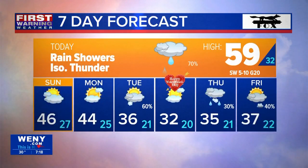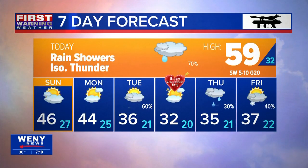The rest of the 7-day forecast: we have, of course, those rain showers today, high of 59, then temperatures rapidly falling down into the 40s. Later the 30s by Tuesday, where we see some snow coming into the forecast. Valentine's Day, high of 32. As we get into Thursday and Friday, more wintry-like conditions more commonly appearing, and highs in the mid to upper 30s by the end of next week.